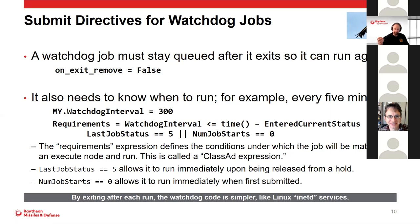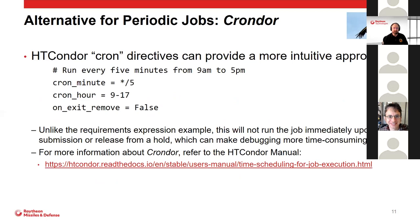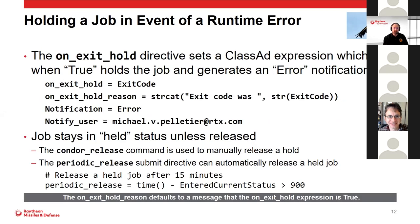Basically the approach of having the Watchdog job exit means that the code is much simpler. It doesn't need to have a wait loop and things like that. It's akin to the initd services that some people will be familiar with. The cron directives can provide a little more intuitive approach, but it doesn't run it immediately upon submission or when it's released from hold. So if you are running the Watchdog over and over again during debugging, you may find the requirements approach a little better.